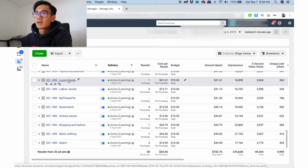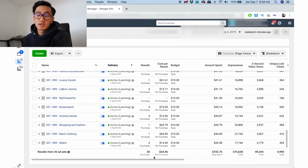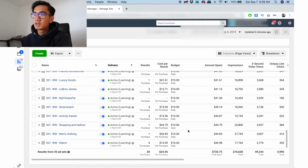All right, we're in my ad account. As you can see, I've already gotten 30 purchases at $24.46 AUD. So this is roughly around 16 to 17 USD per purchase. And the store is just scaling. So my profit margins are pretty low at the moment. As you can see, I spent roughly around 500 USD to make 1,000 USD in sales.